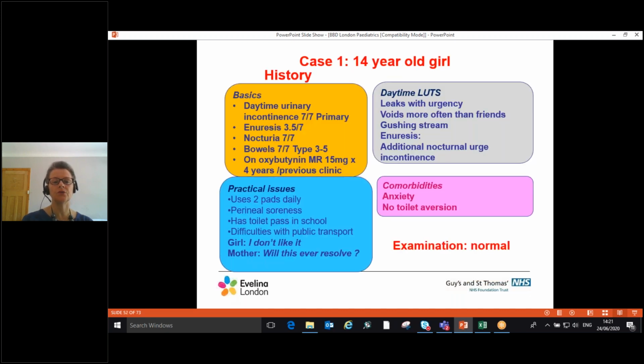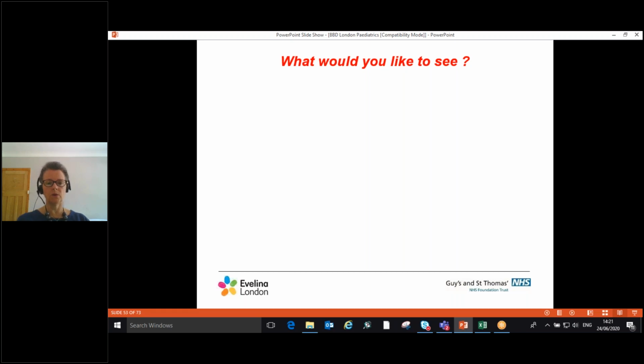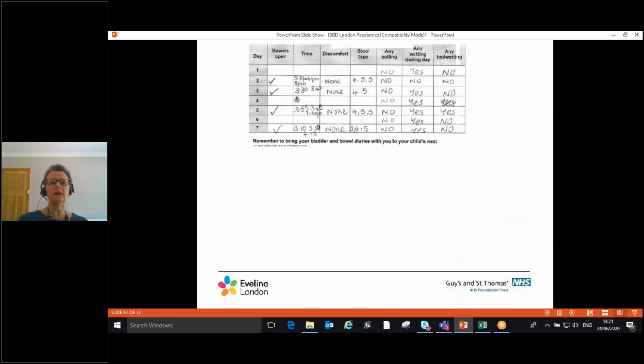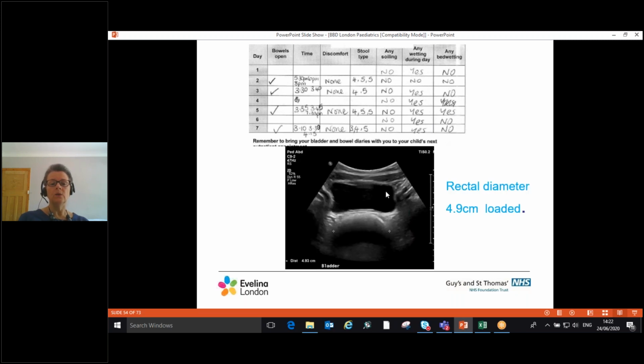I haven't got time to go through this, but this is a classic girl with signs and symptoms of bladder overactivity. This is her bladder diary, and basically her fluid intake is good, her urinary frequency is high, and her maximum voided volume is about 270 mils, which is low. When we look at her bowel diary, she's not strictly constipated. She's basically got daytime wetting, and she wakes up at night to wee on most nights, and some nights she doesn't quite get there. We did an ultrasound.